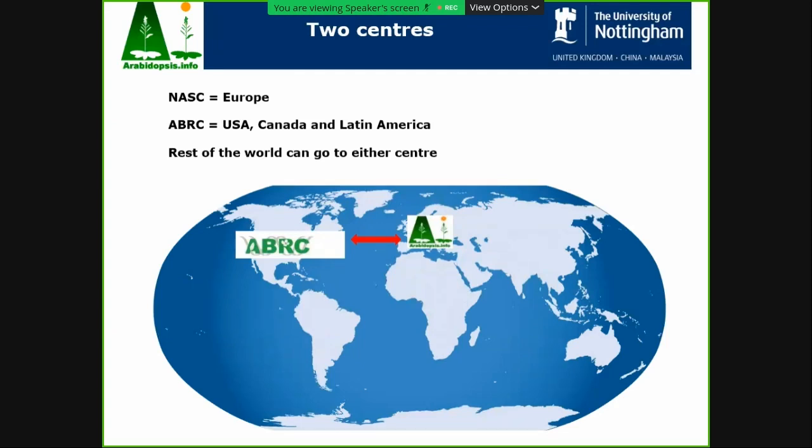Demand for this resource is so high that one center is not enough. So there was an agreement, and now there's an American center at Ohio State University. They take care of all the American, Canadian, and South American customers. We take care of Europe, and the rest of the world can go to either center. The two centers are supposed to have exactly the same stocks, the same collection. If you are in Europe, it's easier to send the stuff to us first. We'll grow it and send it to the US, and the same with them. So they are mirror stock centers. There's usually a delay, and everything we grow and bulk, we send to the States and vice versa.